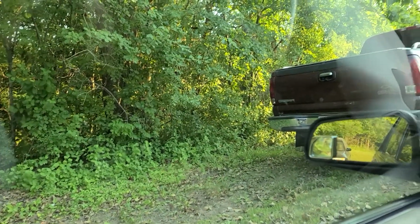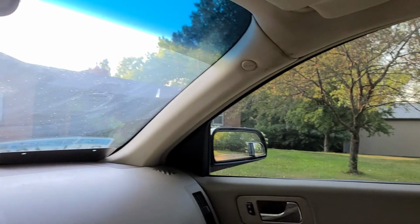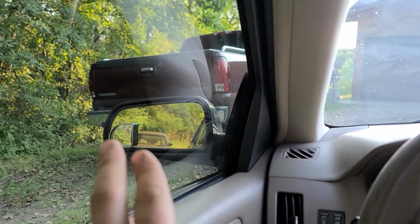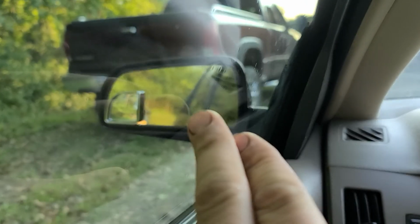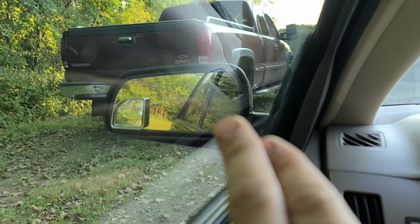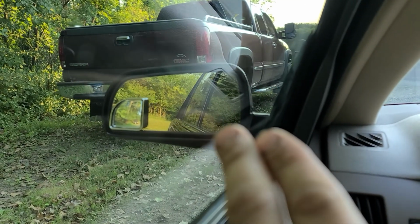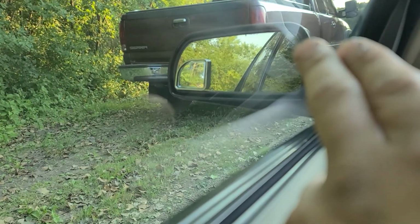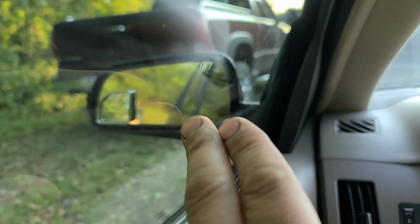And it's got to sit out apparently in the sun for a couple days and cure. Can't roll the windows down. And I don't know if you can see them, there's some bubbly looking stuff. Just look towards the end of my fingernail, and as the camera shifts focus, there you go. You can see the bubbles.